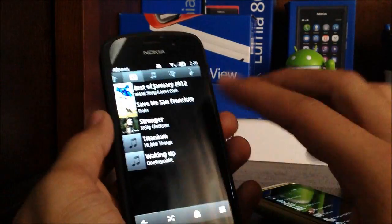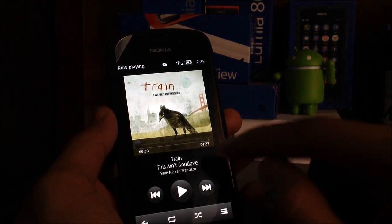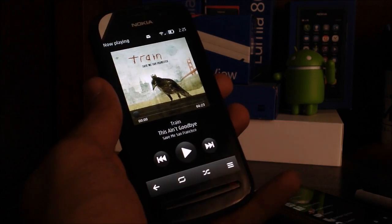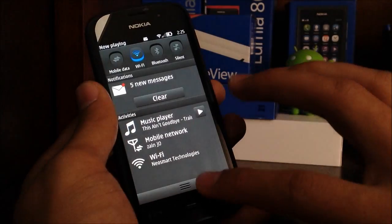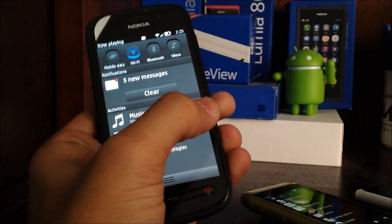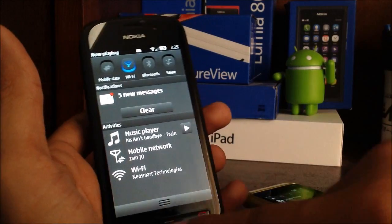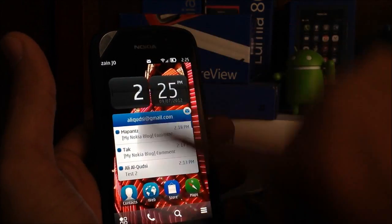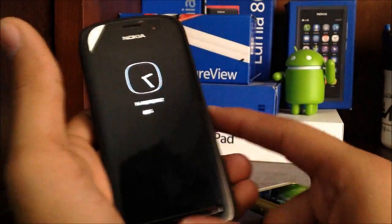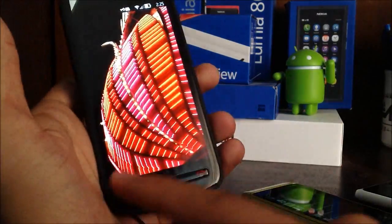So let's play a song and pause it immediately so I don't get sued for franchise or whatever the thing is. As you can see, it's still the same player track that we saw on Belle Refresh. And here actually you have the option to play and pause your music. So you can see right there, I paused the music from my drop-down menu. So once the music player is closed, I can still manage my music track, which is a big improvement. But you can't manage it from the lock screen, worth a shot.